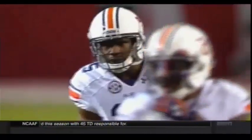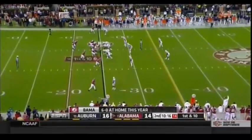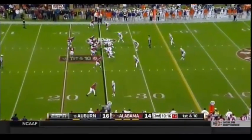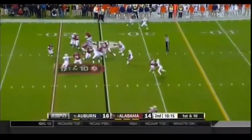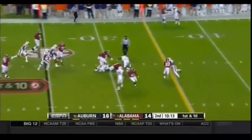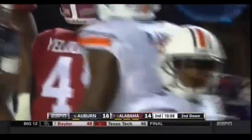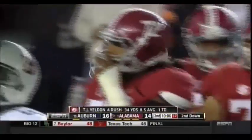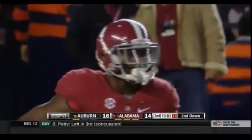All right. And let's see what Bama can do from the 25. Jalston Fowler is the running back to the left side of the quarterback until Yeldon shifts into the backfield to the right of Sims. Here now to give. T.J. Yeldon finds running room out for a 6-yard gain to the 31 as he wound his way through the defense. Casanova McKenzie, the middle linebacker, will make the tackle with 10 minutes to go in the half.